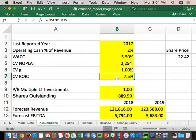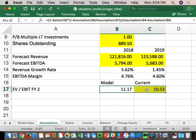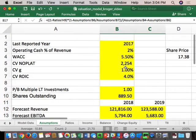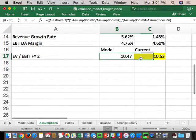So here's the thing. If this ROIC in continuing value wasn't 7.5%, but it was more like 4% or 3%, then we actually get closer to the EV to EBIT. In fact, 1.5% growth at a 4% ROIC is very close to the EV to EBIT. So here's what I think the market is actually doing. The way they're pricing the stock, and I don't think all the analysts have yet forecasted this in Bloomberg today, is that the market is actually pricing them not as if their margins aren't changing, but as if their ROIC is going down.